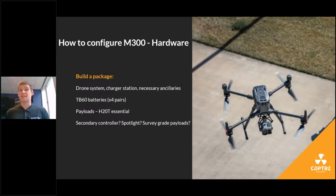From there, you might add in a second controller. So it comes with one, the Smart Controller Enterprise. You can add a second controller and then control the payloads with that one. And the great thing is you can switch between the 2 immediately. There's no faffing around. So if you've got a pilot operating and they, for any reason, have to leave the drone, they don't have to run and give the control over to someone else. The camera operator can immediately request control and take control of the drone and start flying from there, and vice versa as well.